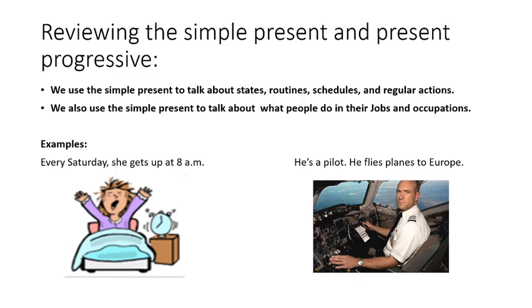In the last virtual class, we learned about simple present and present progressive. Do you remember? Let's do a review. We're going to start with the simple present. We use the simple present to talk about states, routines, schedules, and regular actions. For example, every Saturday, she gets up at 8 a.m. We also use the simple present to talk about what people do in their jobs and occupations. For example, he's a pilot. He flies planes to Europe.